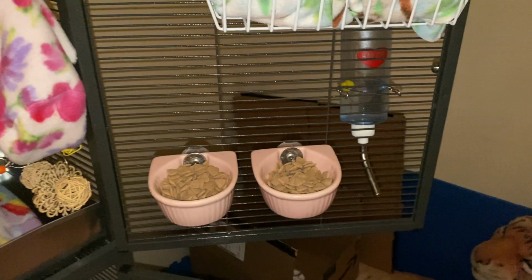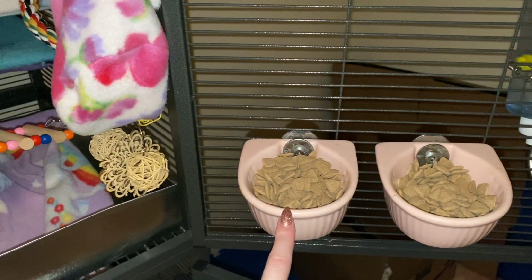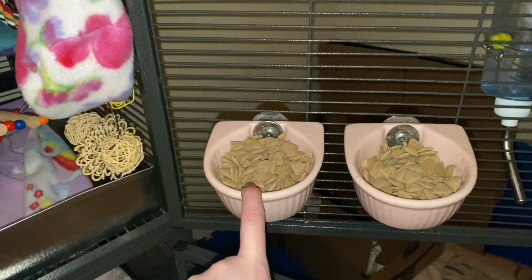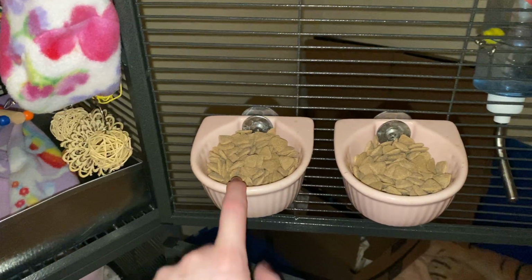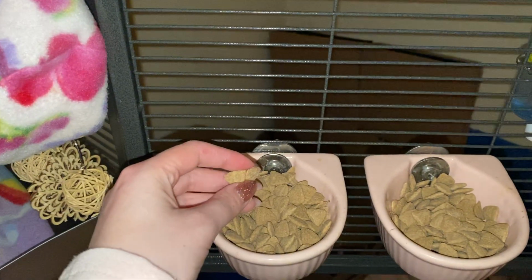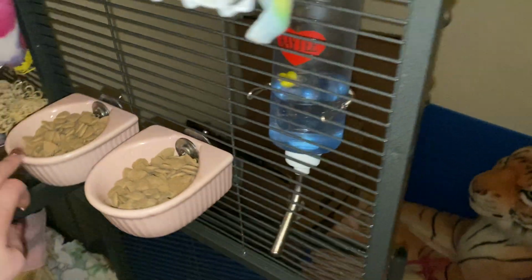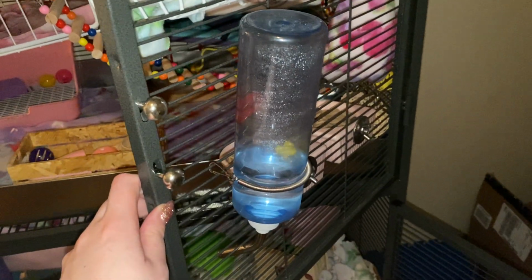And then on this door, I have their food bowls. On Amazon, I think I searched ceramic hamster food bowls, and this is what I came up with. I feed them Oxbow Regal Rat adult food. Then there's a Katie plastic water bottle on here. It's pretty good. It doesn't leak.